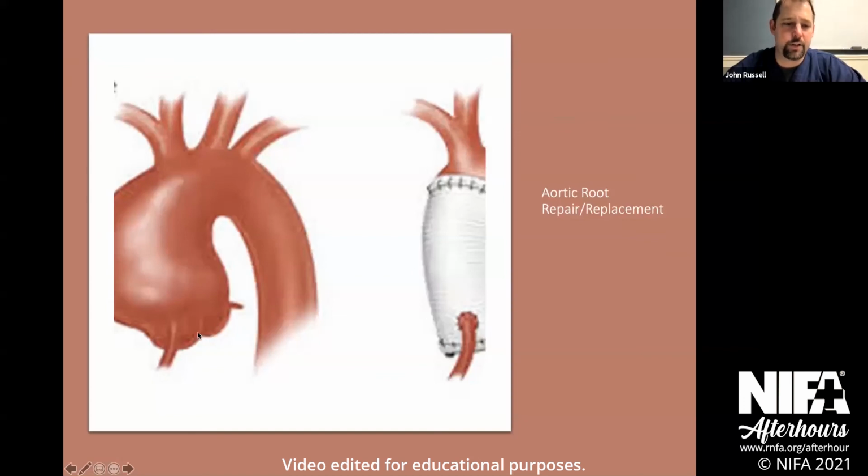If it's all the way down to the valve here, this is where the aortic valve is. Right next to the aortic valve is where your left and the right coronaries come in. So in that case, if we cut that all out, we have to re-implant the coronaries. So we're plugging in the left and the right coronaries into this Dacron tube.